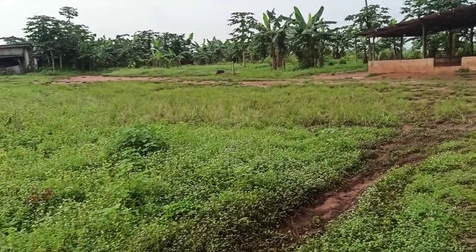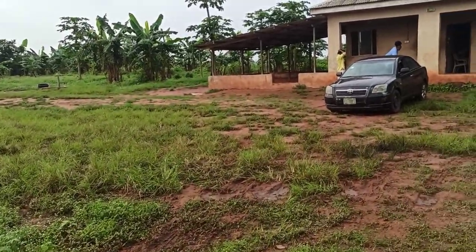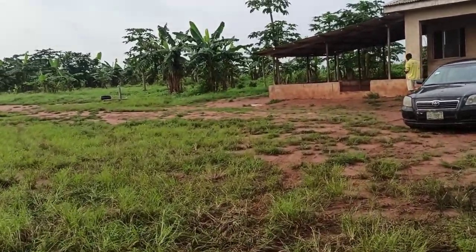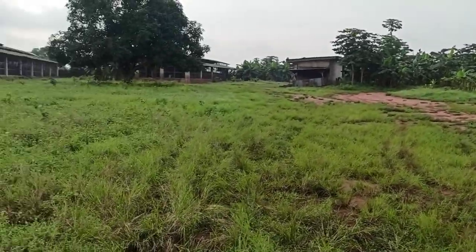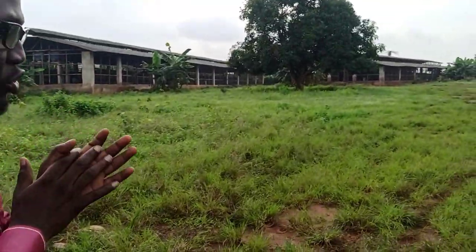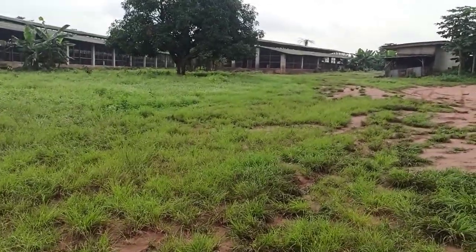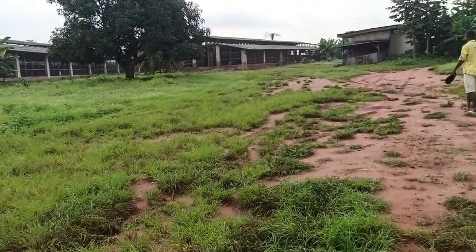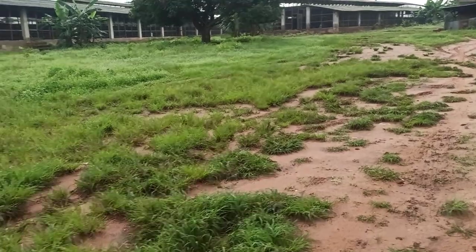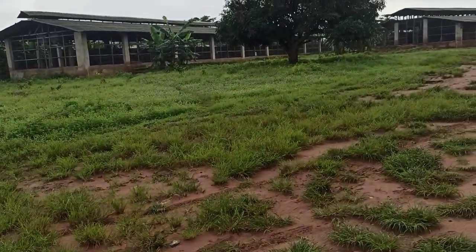What we call the penthouse. The penthouse. Yes. How many penthouses do we have here? We have three functional penthouses. And we have a fourth that is being constructed. And these penthouses are not small. They are really big. Each penthouse is so large. They are big ones.